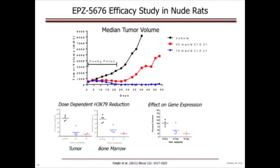Here at the bottom, you're seeing some of our effects on PD at the two doses. This is looking within the tumor at H3K79 methylation, and this is actually looking in a surrogate tissue, the bone marrow, at H3K79 methylation. Similarly, the HOXA9 and MEIS1 gene expression, we also have nice PD effects there as well.